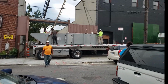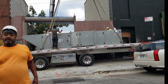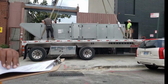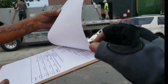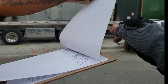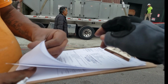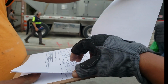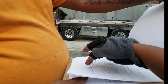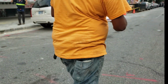And let my man sign the paperwork. I guess the back one is the packing list. And yeah, I think that's the packing list. And then the front, yeah, the front is the bill of lading. I think, let me see here. This one here. So I get a copy, and you get a copy, and if you could just print, sign, and date, be greatly appreciated. All right. We'd be good to go.